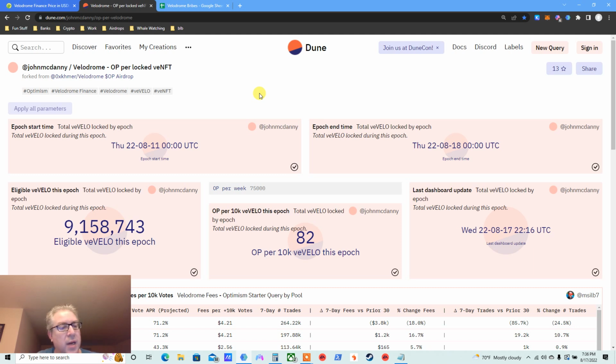If you lock Curve into Convex, I haven't followed lately, but I know you get about 40% and you get bribes every 2 weeks. Same in here, I get bribes every week, plus fees, plus all the good stuff, and I'm getting anywhere between 300 and 500%. We're going to go over the calculator in a minute to show you how it works.